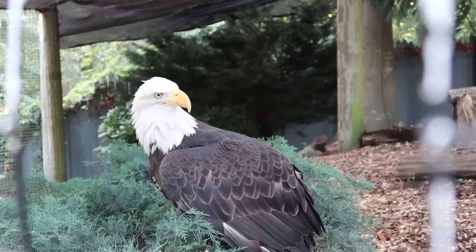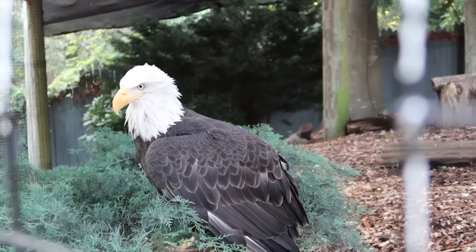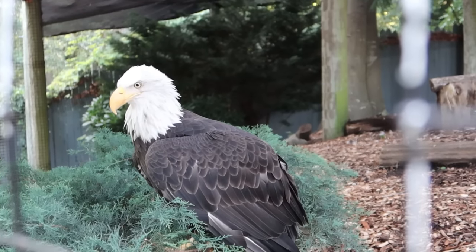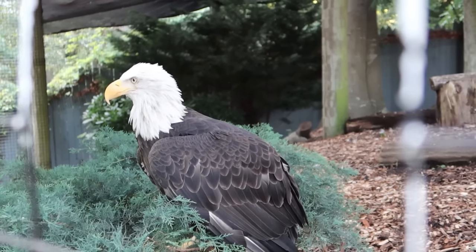Now, of course, Busch Gardens Tampa Bay is known for all of its different animals. There's not as many here at Busch Gardens Williamsburg, but you have got quite a large bird selection just here. Look at this beautiful eagle.